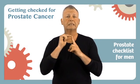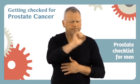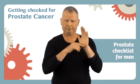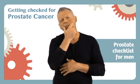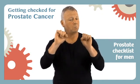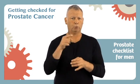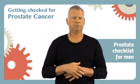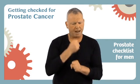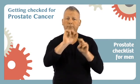Prostate checklist for men. If you answer yes to any of the following, talk to your doctor, nurse or health professional. When deciding about a prostate check, you may want to talk to your family and whānau and a trusted health professional.